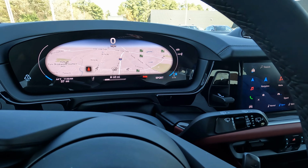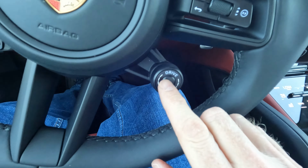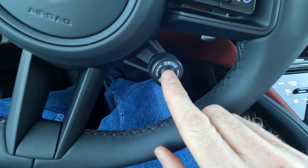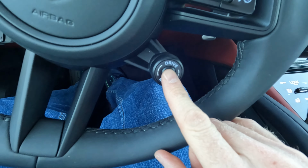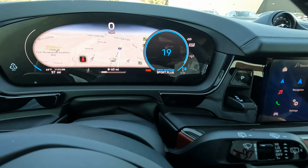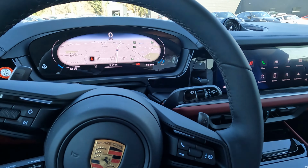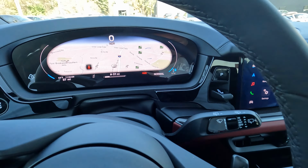Hopefully you can hear that. You can also go down to Sport Plus. And when you push this button, if you need to pass slower moving traffic or whatever the case is, here's what happens. We're going to have our Sport Response mode come up, and it gives you 20 seconds with extra horsepower.